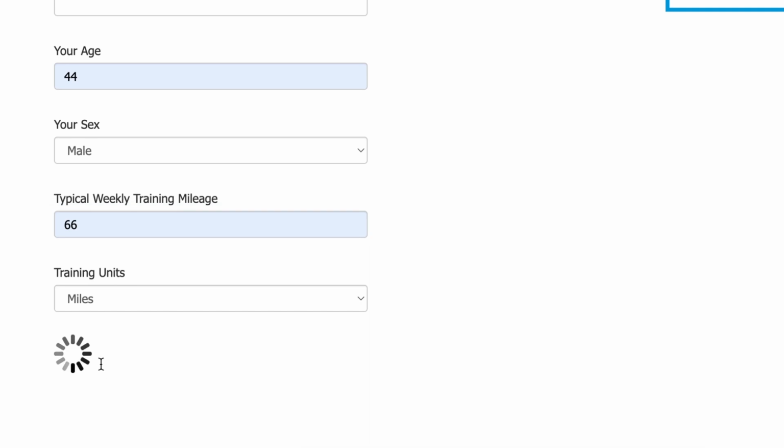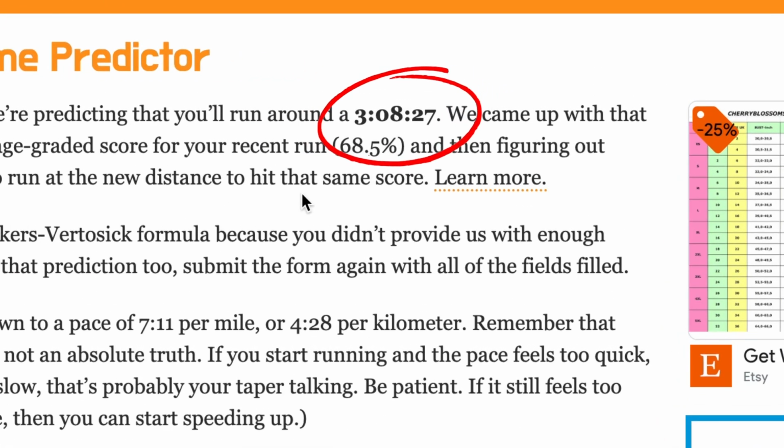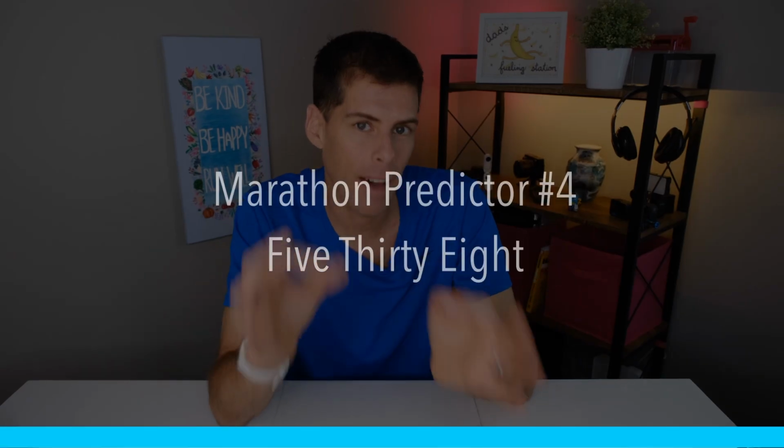If we hit calculate, it shows us that based on my input, they are predicting that I will run a 3:08:27. Now RunHive uses an age-graded score. And basically they found out that my half marathon time at the Venice Half Marathon was 68.5% of my age-graded group. They then extrapolate that out to the same age-graded group run at the marathon distance, and they come up with this score, 3:08:27.